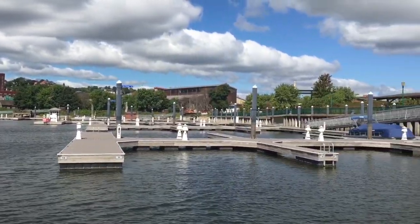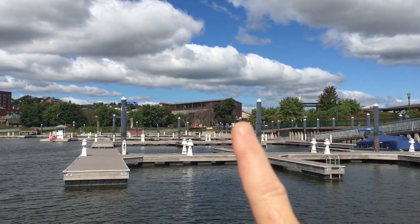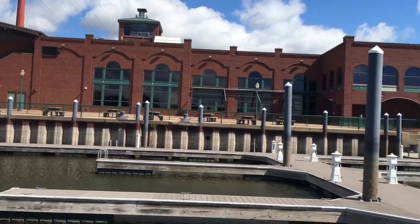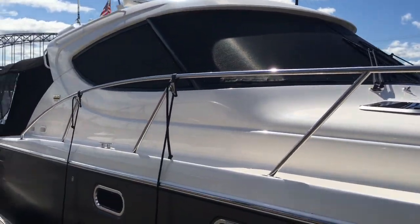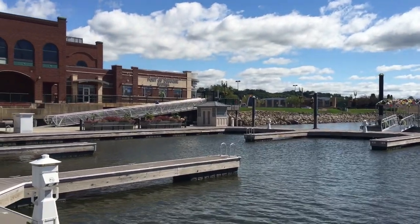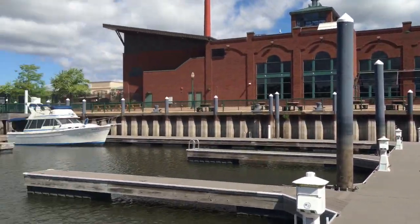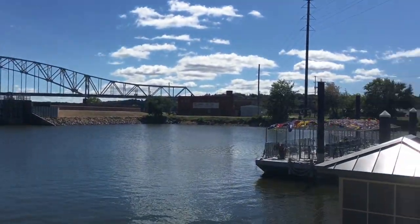Right downtown, this building here is the National Mississippi River Museum. We're gonna go to that today. But the marina is really empty. We're one of only two transient boats in the marina. But should be a great 2-day stay. Got to get a couple of boat projects done this morning, and then we're going to go out and explore. So it's a beautiful Friday afternoon down here in Dubuque.